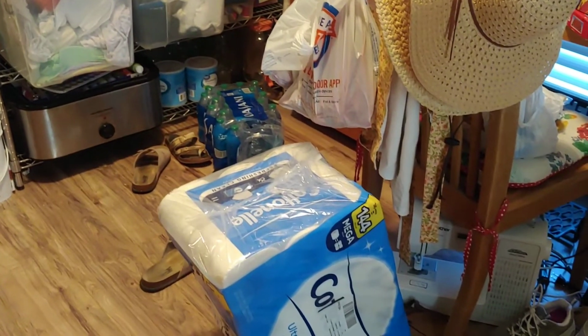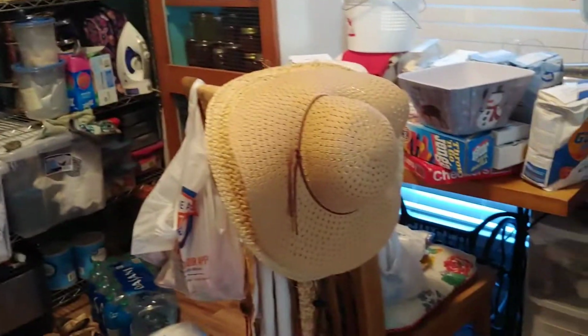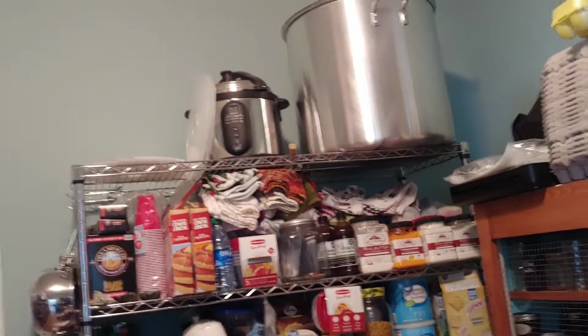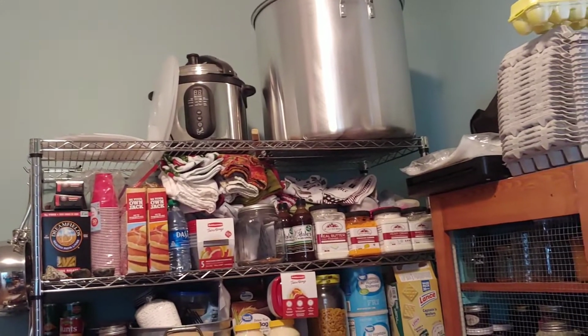And then down here we have everybody's shoes and toilet paper. Why is the toilet paper on the floor? I don't know, because somebody set it there. Nobody ever picked it up. I'm sure y'all don't have that problem. But anyway, I've got my dehydrator still on my counter, but that's its home. I have a little bit of room up there with my pressure cooker.